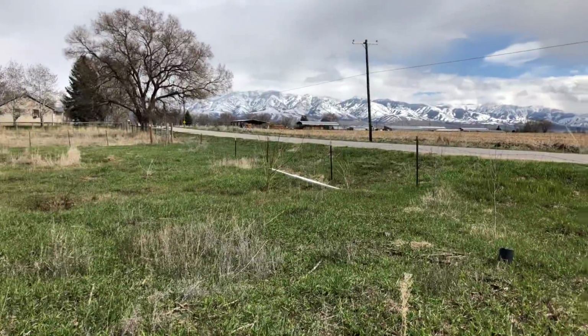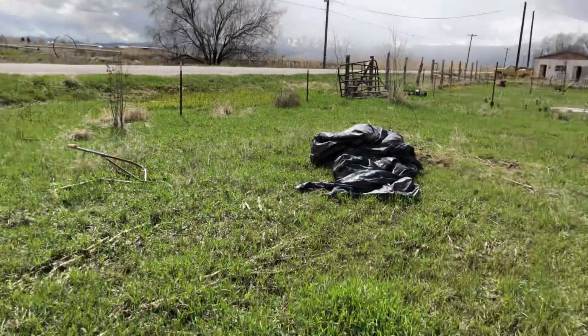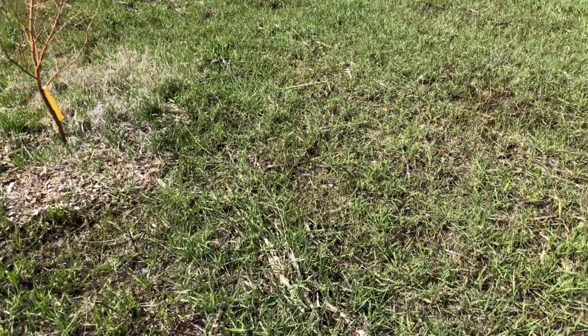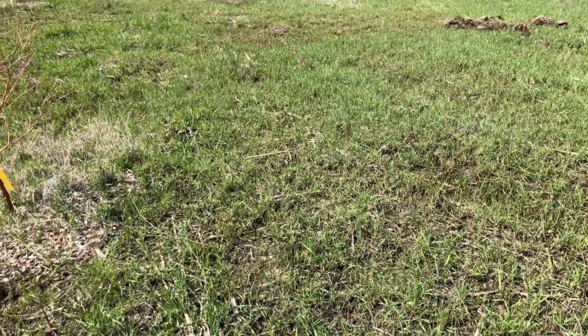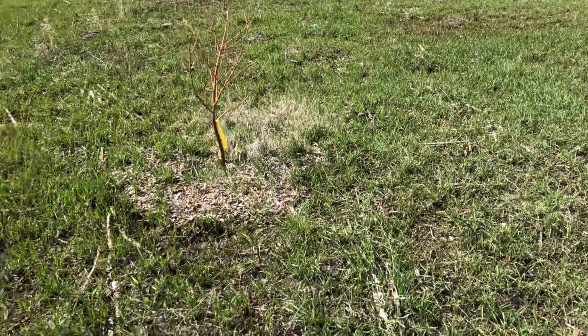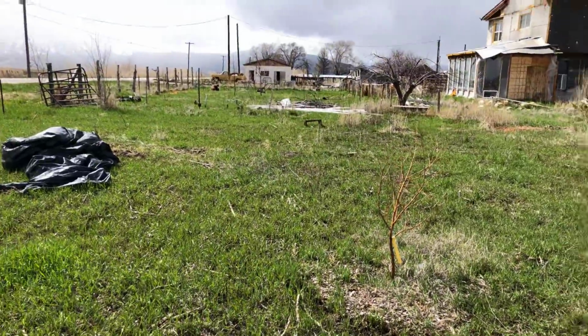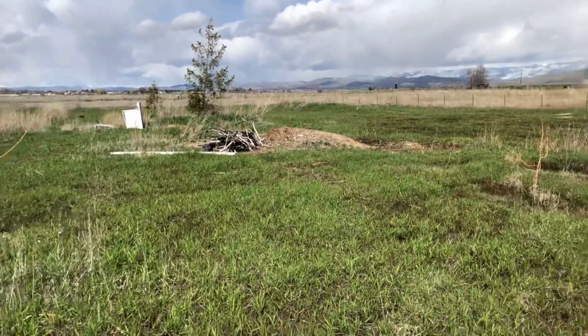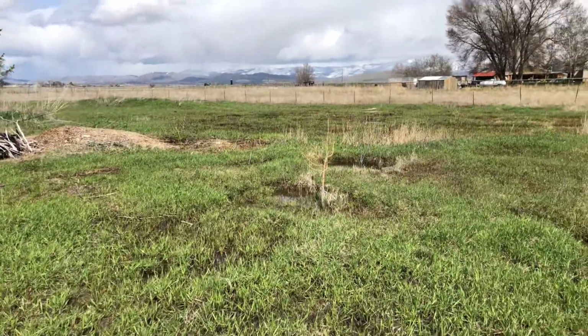So, okay, here we are out here. Obviously, we passed the house, past the front yard. We're in the other corner of the property. And this is what we've burned just recently. It's been about 2.5, 3 weeks now. And it's gorgeous. Really, really green.